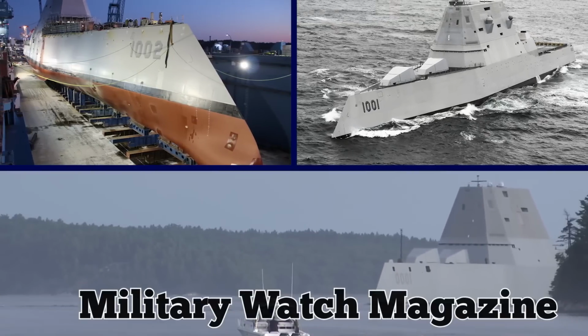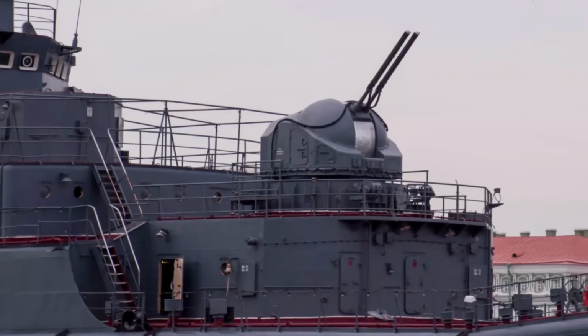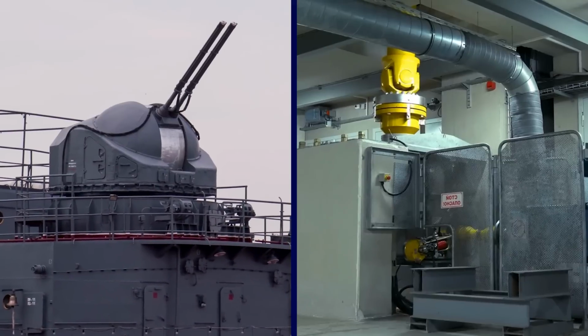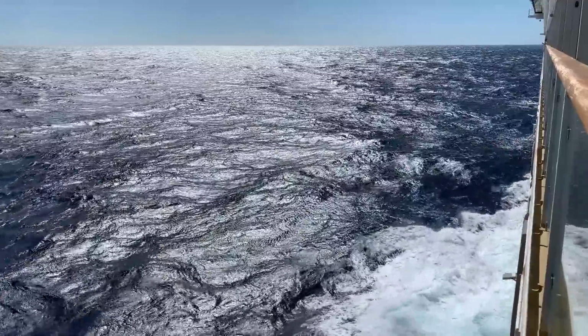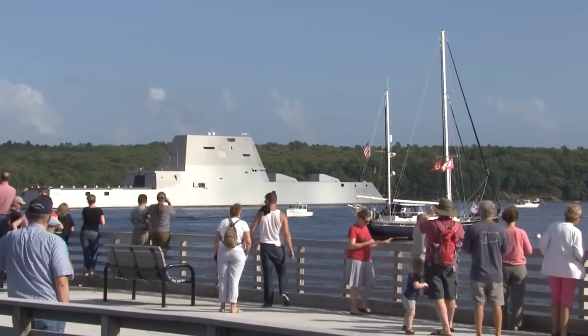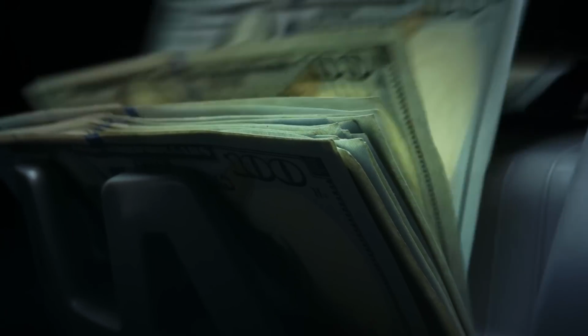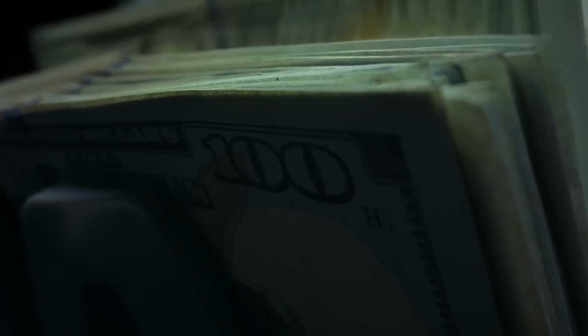In 2018, Military Watch magazine reported that the Zumwalt and the other 2 vessels in its class suffered from poorly functioning weapons, stalling engines, and an underperformance in their stealth capabilities. The report goes on to say that the ships have failed to fulfill their intended purpose, and even if they did, their development ran too far over budget to justify the cost.